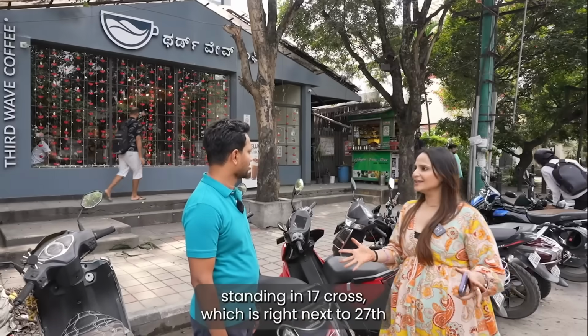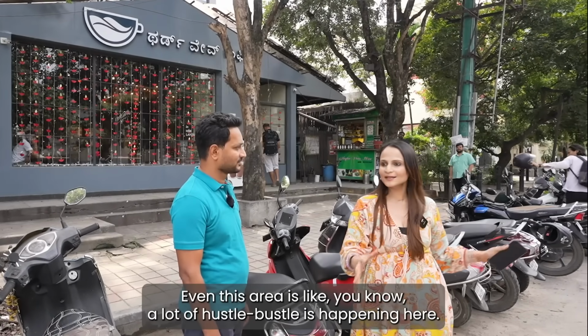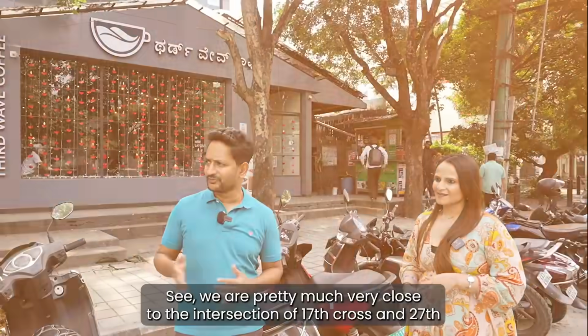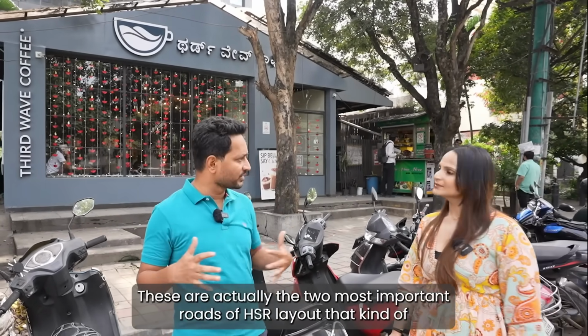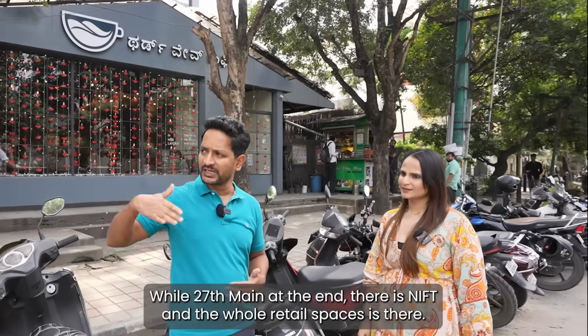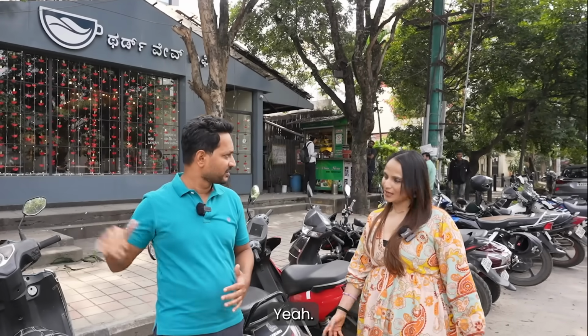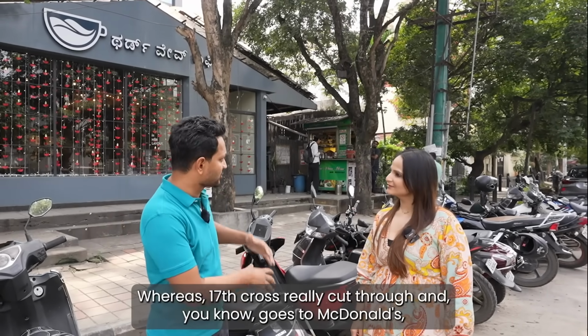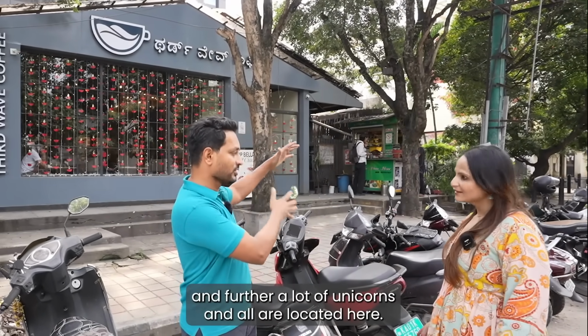So Shesh, now we are standing in 17th Cross, which is right next to 27 Main. Even this area has a lot of hustle and bustle happening here. Can you throw some light for the audience? See, we are very close to the intersection of 17th Cross and 27th Main. Correct. These are the two most important roads of HSR Layout that cut across, right? While 27 Main is at the end, there is NIFT and the whole retail space. Yeah. Whereas 17th Cross really cuts through and goes to McDonald's and further. Okay. And a lot of unicorns and all are located here.